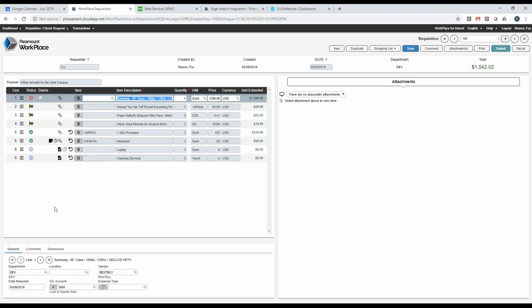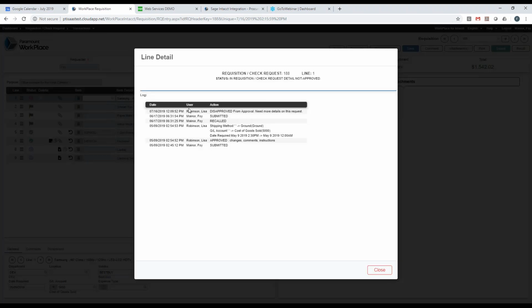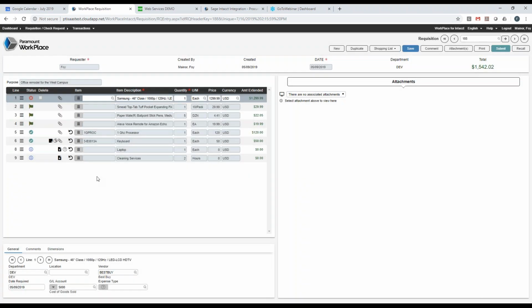You can also always highlight a line, and when you highlight a line, you can view the details, and the details will show you the approval process. So you can see that this one was submitted, approved. There were changes that were made that were recorded, and it was ultimately disapproved with notes. So you're able to see the actual approval process, see where that transaction needs to go and where that transaction has been. And again, that's all a part of the visibility that we talked about before.